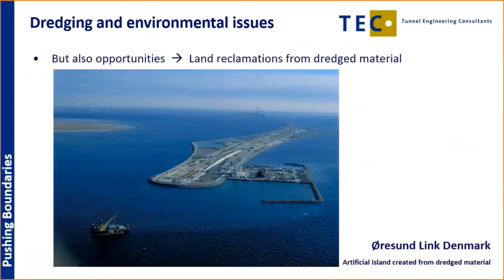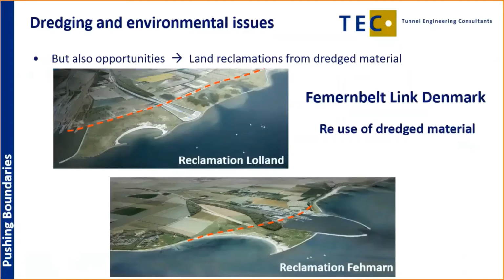This is an example of the opportunities that can also be connected to the technology. So the dredge material that is coming from the trench has been used for land reclamations or for artificial islands. In the slide, you can see the example of the Öresund link, where a 4-kilometer artificial island was created from the dredge material from the trench, and the artificial island was in transition between the bridge and the tunnel section of the link. But also for the Fehmarnbelt link, you can see the dotted red line, which is representing the current coastline, and you can see the land reclamation that is being achieved by the reuse of dredge material.